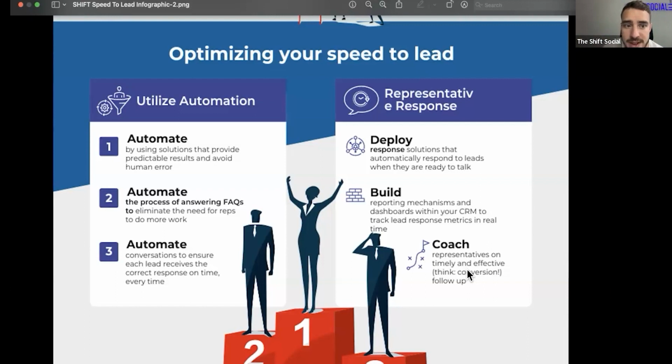We have the process of answering FAQs. We send the FAQs over in emails, videos, trainings, that kind of thing. And then automate the conversations to ensure each lead receives the correct response on time, every time. So just train your team on the right scripts and how to work a lead. A lot of people want to text these days, and you need to make sure your team is saying the right thing in those texts and following back up with them. And you can do all this through GHL.